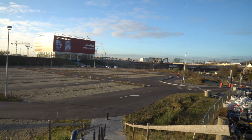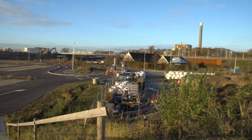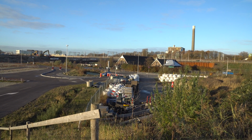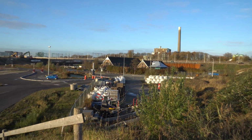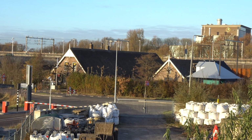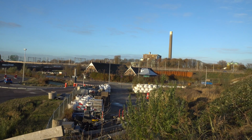So this is the second part of the video. We are now standing in what will be part of Leidse Rijn Centrum, and the nice thing about it is that you can still see a tiny bit of how it used to be. This is one of the old farmhouses, the only one that they will probably keep standing.